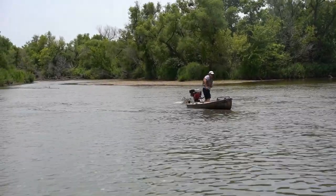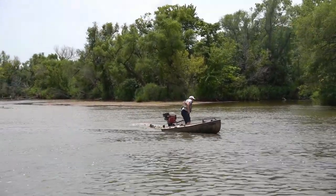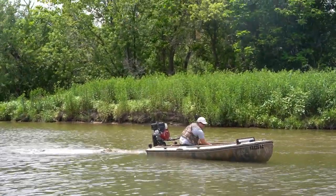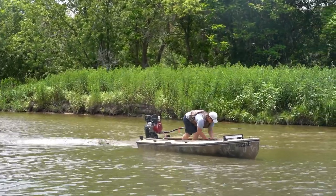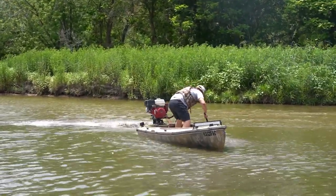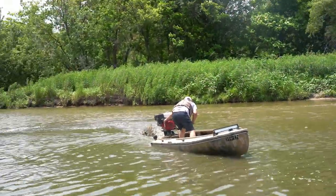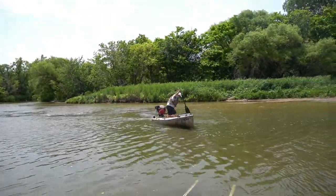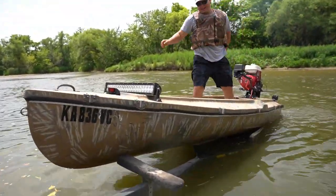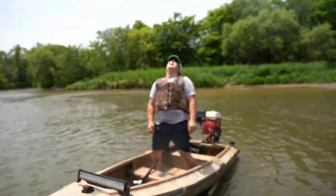Come on. He is not going anywhere very fast. So it's super, super shallow. It's only like a couple inches deep right there. He's got the paddle. Holy smokes, guy. You're getting rowdy out here. We need to get that throttle working. I don't know if I got that on here or not.